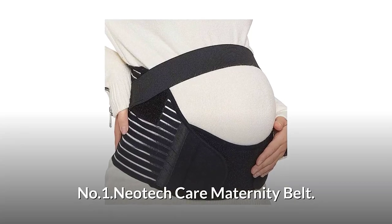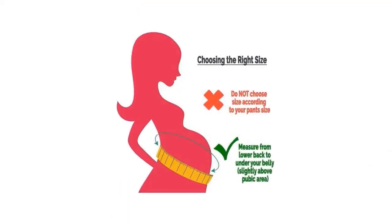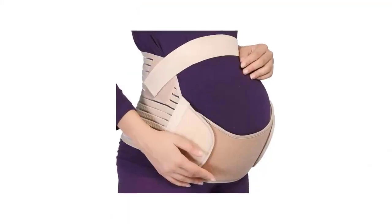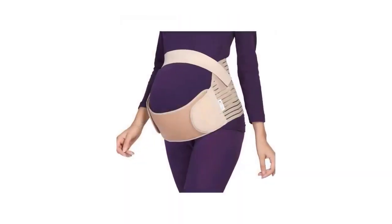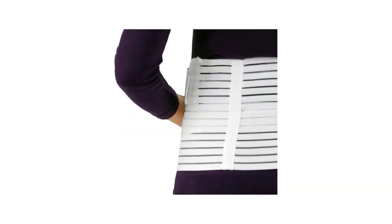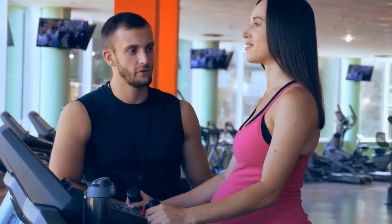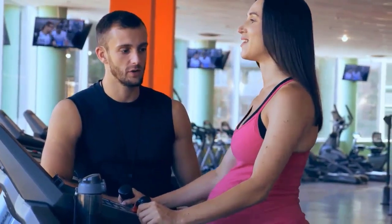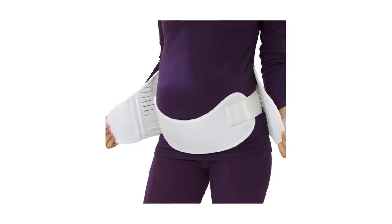Number 1. NEOtech Care Maternity Belt. Measure from around your lower back to under your belly, and choose right size of belt. Fully adjustable to accommodate abdominal growth throughout pregnancy. New reinforced hooks and loops fabric fasteners. Breathable fabric constructed of a multi-layered laminate with an elastic lining. This product is designed for walking or standing position. When sitting, we recommend to detach the hooks and loops fabric.